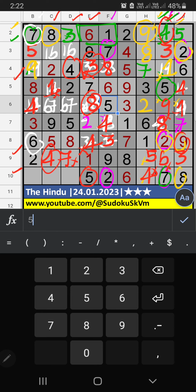1 is confirmed here. Column D, we have 7. So 7 can't come in the cell. 7 is confirmed here. Then 6 is here. Column D, we have 6. So 6 can't come in the cell. 6 is confirmed here. Then 1 is here.